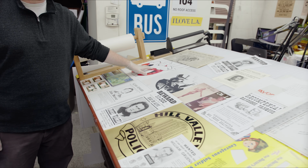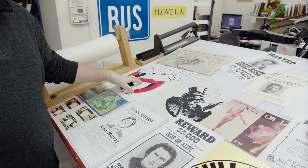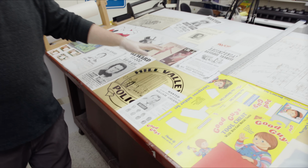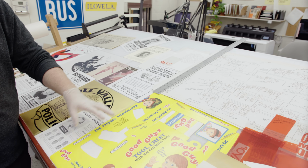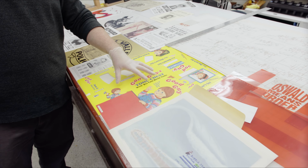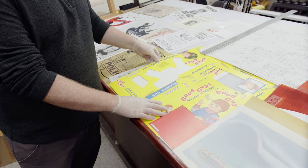This is one of the door decals for the side of Ecto 1. And they did them for the first movie as well. The Outlaw Josey Wales, Back to the Future 2 again, Butch Cassidy and the Sundance Kid, and then they made all of the boxes. For Child's Play, this is the Good Guys doll, and then the different toys. There's the soldier set behind it. They created all of these boxes here.